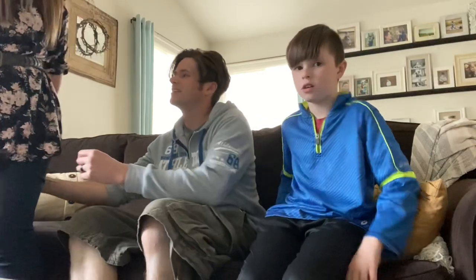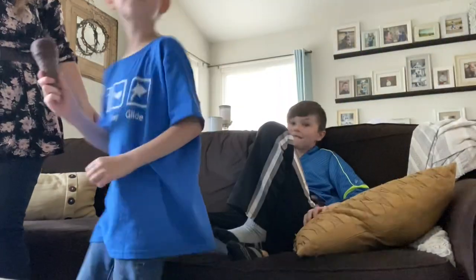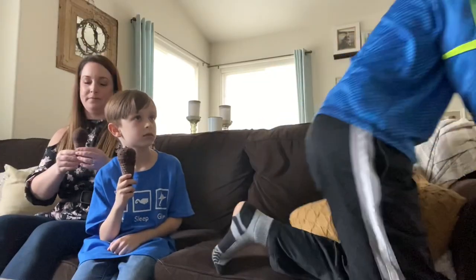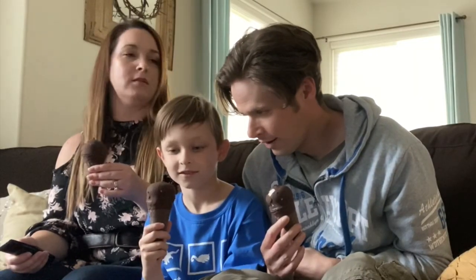Whatever Mom wants, she gets. Go get your ice cream. That's what Mom wants. She wants crumbs everywhere. Go get it. I don't have to eat it in here. I just really want to be able to do a cheer.